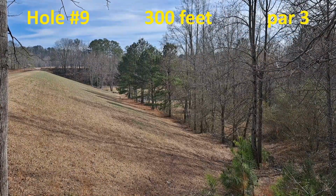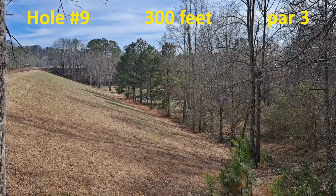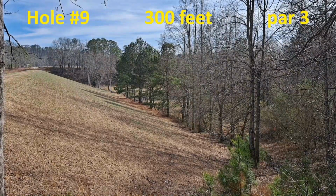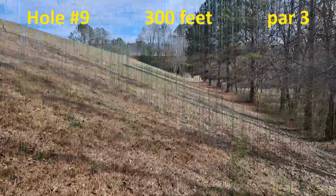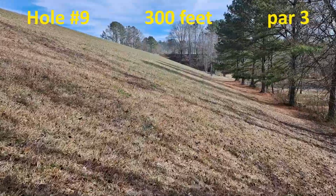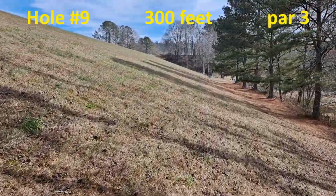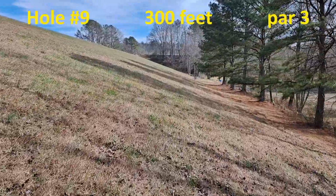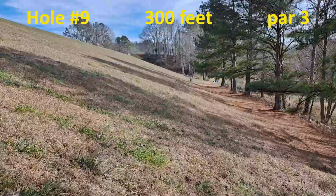Ninth hole, and of course final hole on the front nine. It plays from an elevated tee and plays back along the downstream side of the dam. We're going to jump down to the fairway and then walk up to the basket. This is a very wide fairway, but there are some pine trees off to the right. And those pine trees can really grab your disc if you get over there, based on my experience.